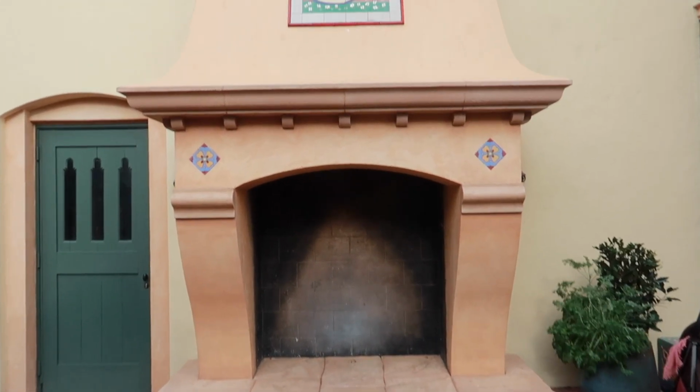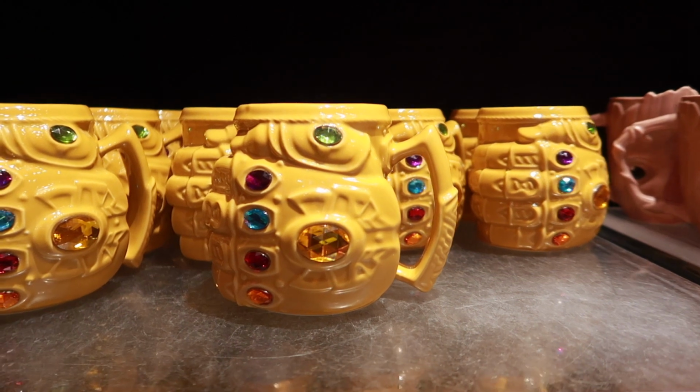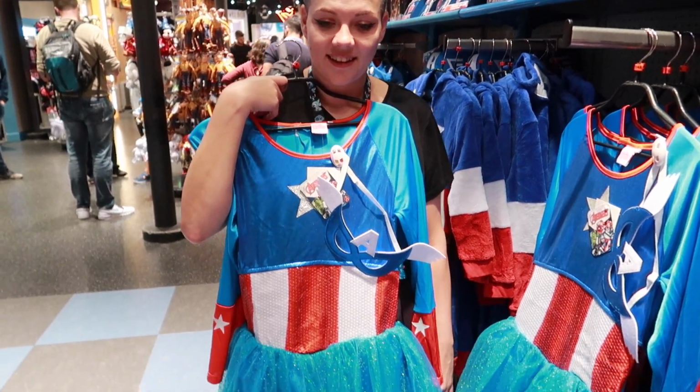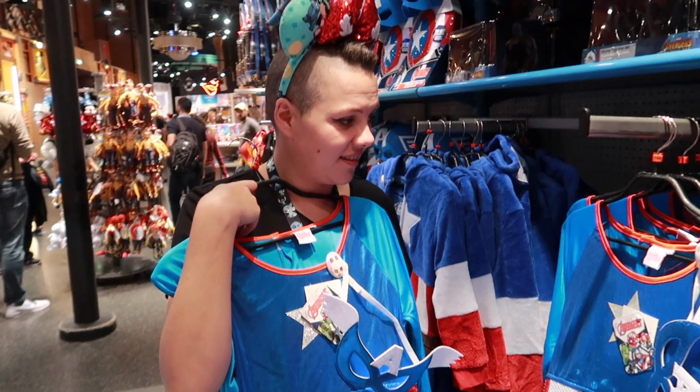How cracking is this fireplace? The wee dancing women on top. I don't even drink tea or coffee, but I want one of these. What do you think? I think Natalie wants to become Captain America. I could well fit into this. I could.